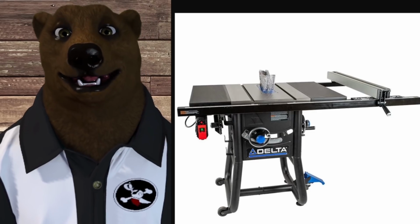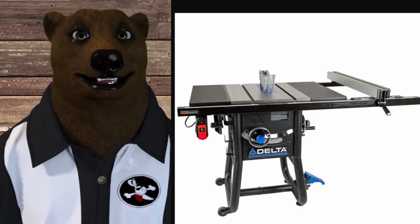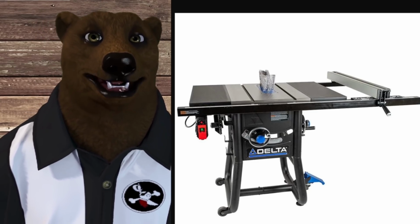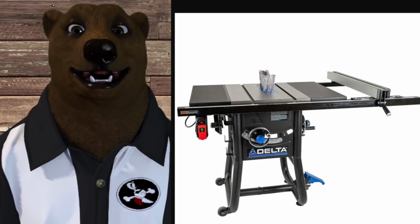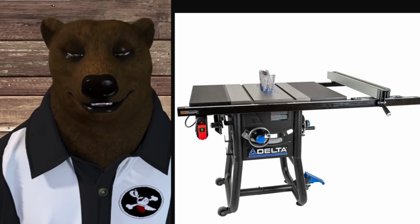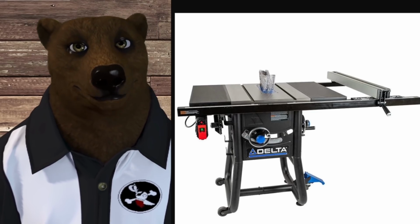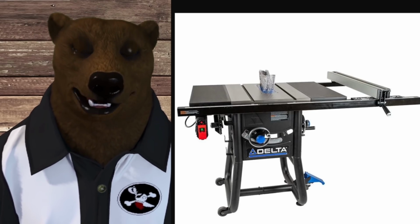And I'll be honest, I have been pestering Harbor Freight for as long as they've been talking to me. I've been pestering them for one of these saws, for this level of saw to compete with Lowe's, because Lowe's is the only other brick and mortar retail, big chain store, that's really selling a traditional full-size shop table saw. Now, you can order them from Home Depot.